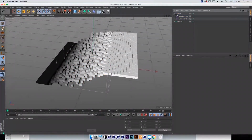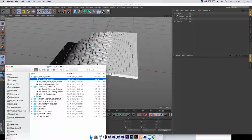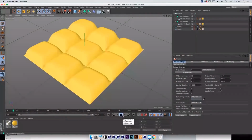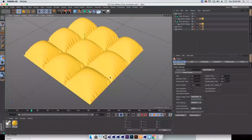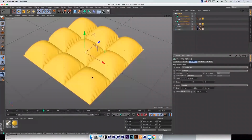But let me just open up this file right here. All right, so I just cloned some cloth pieces. Actually, I have a tutorial on how to get this kind of cloth simulation. But basically, all I did was bake out this cloth simulation. And now I'm cloning it in a grid, and I want to trigger that cloth simulation so it inflates when an effector passes through it.